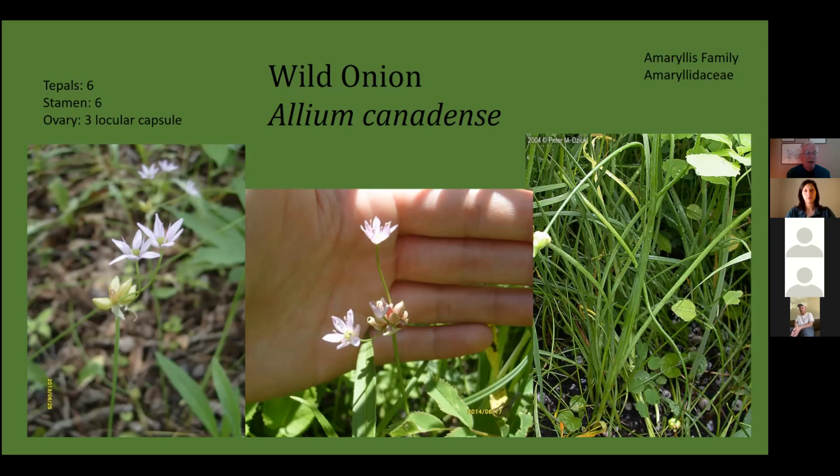Sometimes the bulblets will germinate when they're still on it, and you'll see little shoots coming out of the bulblet. But this is not the ovary of the flower. It's actually a separate reproductive mechanism on the wild onion. And you see that on many, many of the onions.